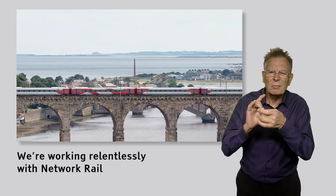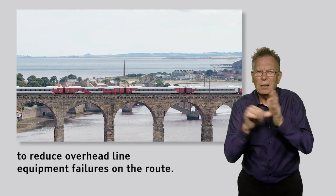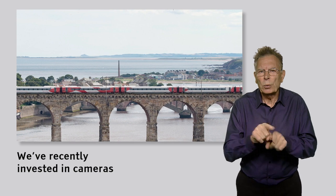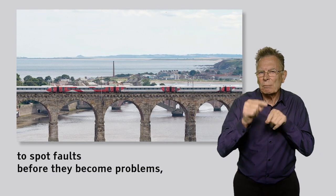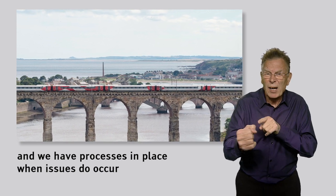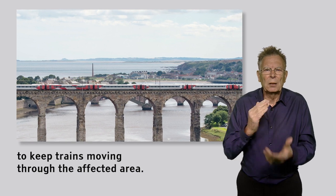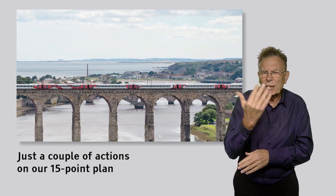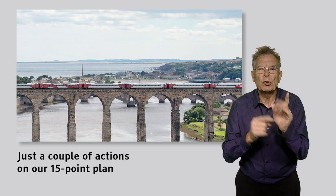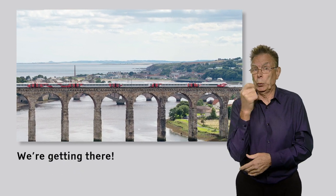We're working relentlessly with Network Rail to reduce overhead line equipment failures on the route. We've recently invested in cameras to spot faults before they become problems, and we have processes in place when issues do occur to keep trains moving through the affected area. Just a couple of actions on our 15-point plan to reduce infrastructure failures. We're getting there.